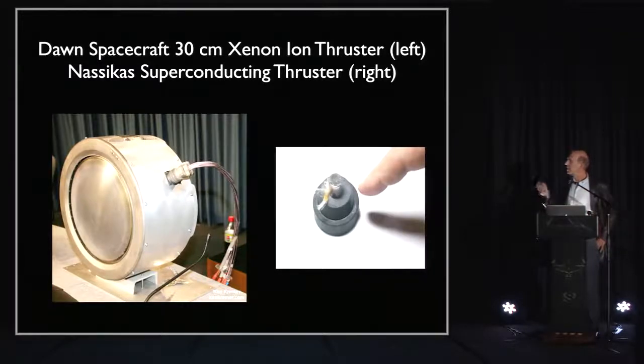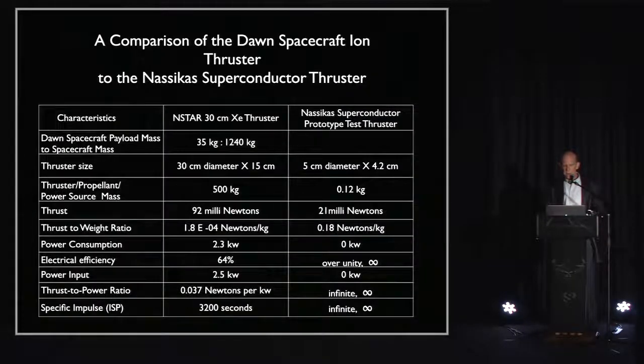Now here, I compare it to the spacecraft thruster, the Dawn spacecraft. On the left, it's about 30 centimeters in diameter, whereas Nasica's thruster is only 5 centimeters in diameter. And about 5 Nasica's thrusters are equal to the Dawn spacecraft thruster in terms of the amount of thrust it produces. And here I compare them.